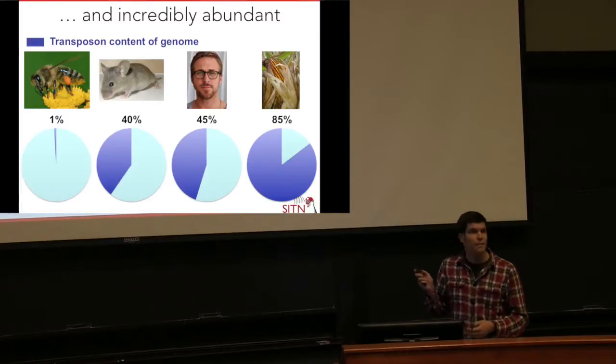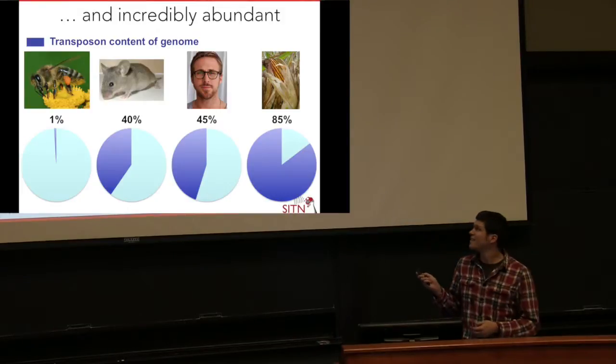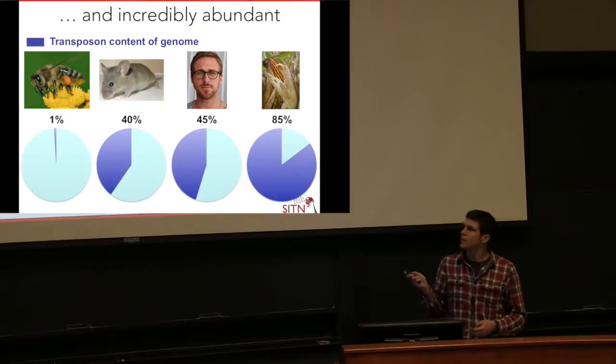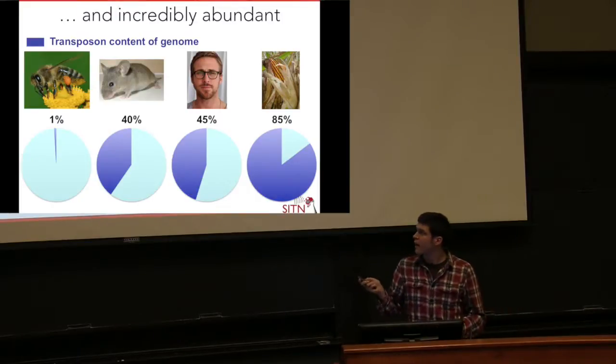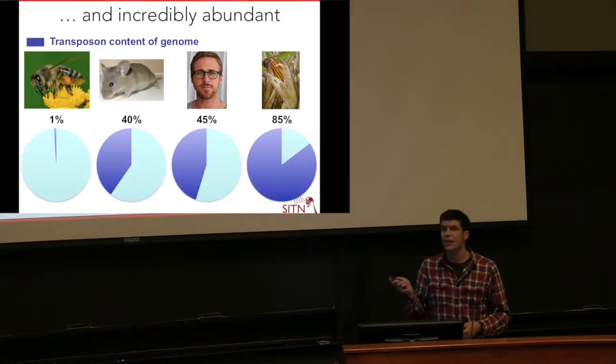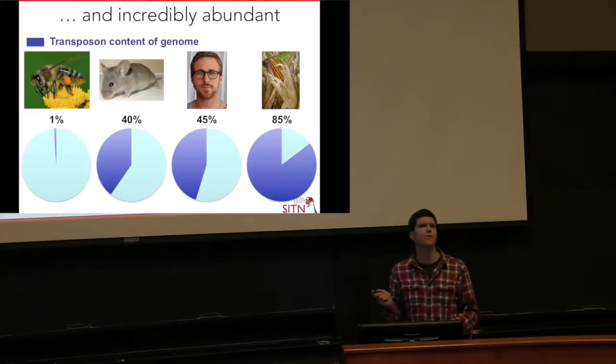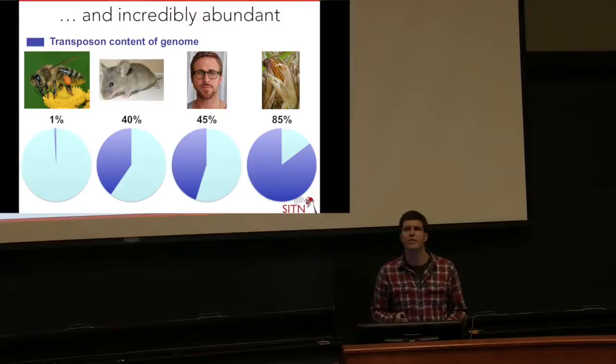But if you look at corn that Barbara McClintock was studying, an amazing 85% of that is transposons. But on the other end of the spectrum, you have the western honeybee, which only has 1% of its genome made up of transposons. So there's some weird stuff going on here that we still don't quite understand.